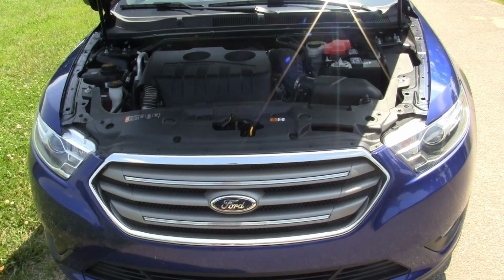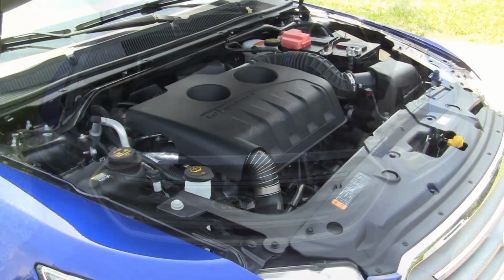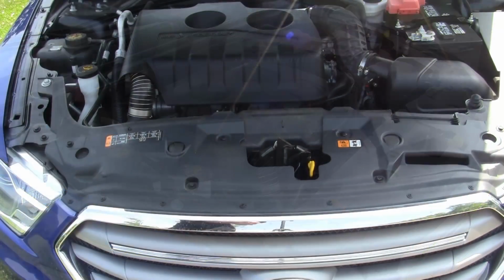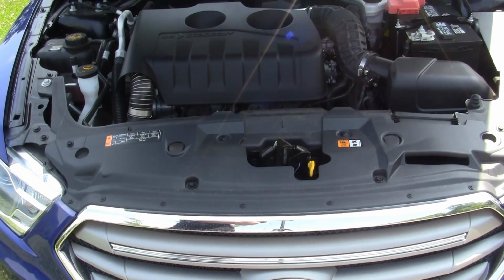My front-wheel drive SEL test car is powered by a 2-liter inline 4-cylinder EcoBoost engine mated to a 6-speed automatic transmission. It produces 240 horsepower and 270 pound-feet of torque. 0 to 60 takes 8.2 seconds. Fuel economy is rated at 22 miles per gallon in the city and 32 miles per gallon on the highway. You can expect 26 miles per gallon overall.